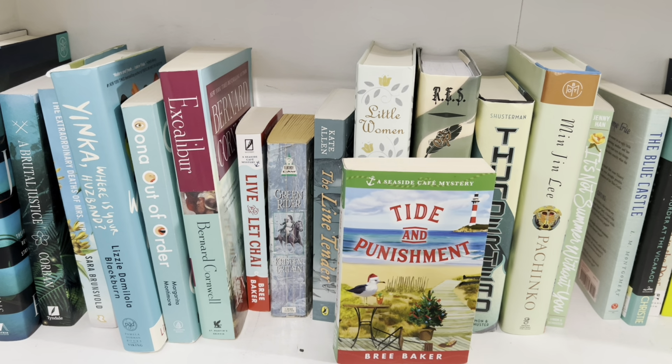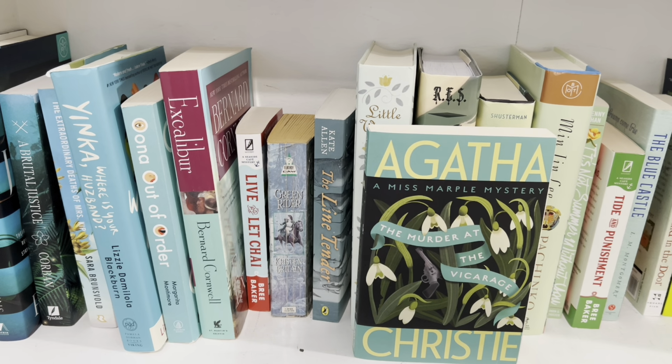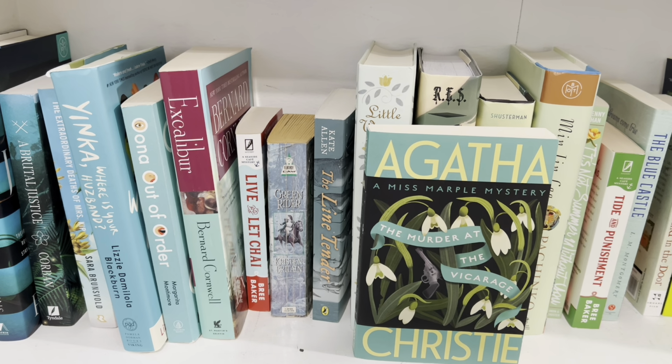The Blue Castle. This is one of my favorite books from last year. I thoroughly enjoyed following Valancy and her coming of age and falling in love, and it's just fantastic. 5 stars. Highly recommend The Blue Castle. Murder at the Vicarage by Agatha Christie. Haven't read this, but this cover is giving what it's supposed to give.